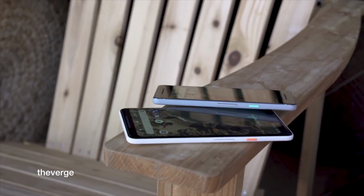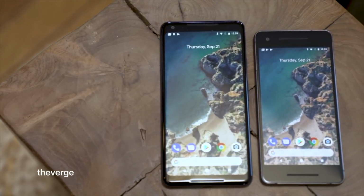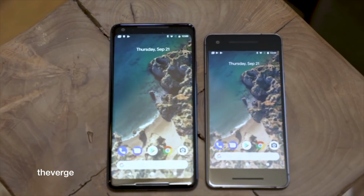With bottom-firing speakers, you often find your hand covers up the speaker, making for a less than optimal viewing experience. With the two speakers blasting out sound directly towards your ear, you really just get a depth and fullness of sound, which is unparalleled. I'm glad to see that old Nexus feature finally being implemented into the Pixel lineup.